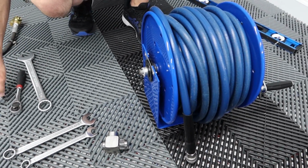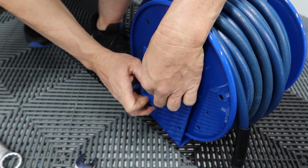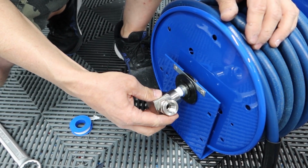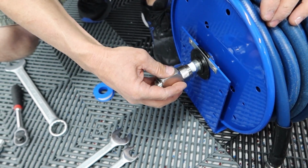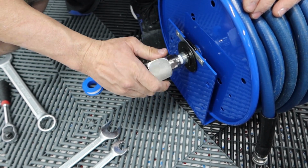Looks like that's taped, isn't it? Yep, it is. It's normal for you to have gunk, rust and stuff like that in your hose reel and your hose. Oh yeah, that's freaking sweet.